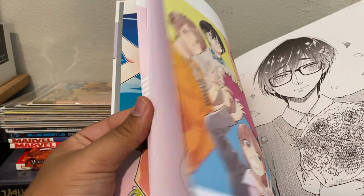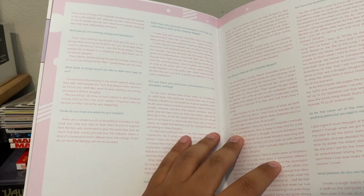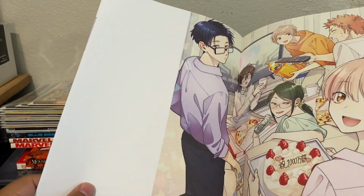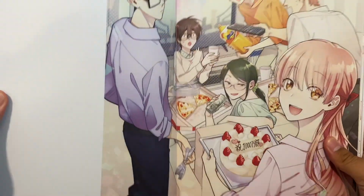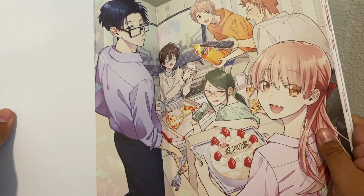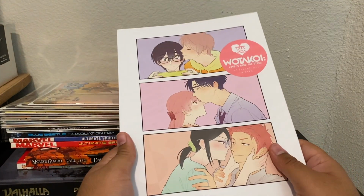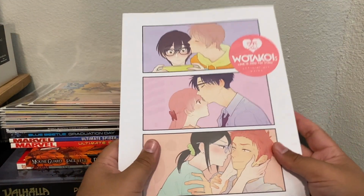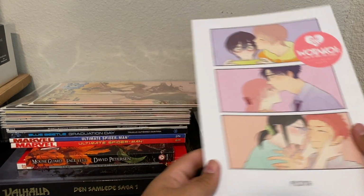Good stuff there. I really like this. I think it looks nice. So yeah, now I just need to finish reading Wotakoi so that I can enjoy this much more. And then you have the chance to have this kind of interview process here with the mangaka. So yeah, there you go. Really good stuff here. I really liked all of this. I really enjoy the concept of Wotakoi. I think the execution is not my favorite, but I like it still, and I'm very happy to collect this art book. So yeah, there you go.